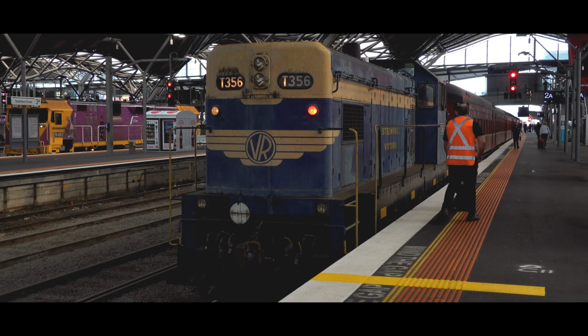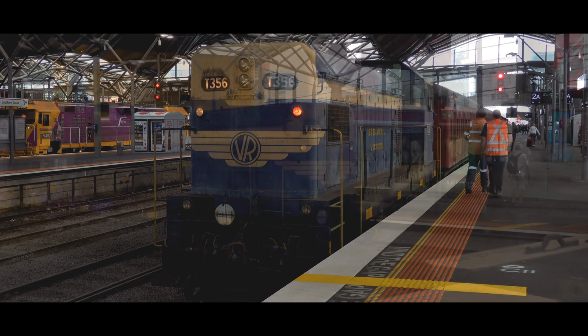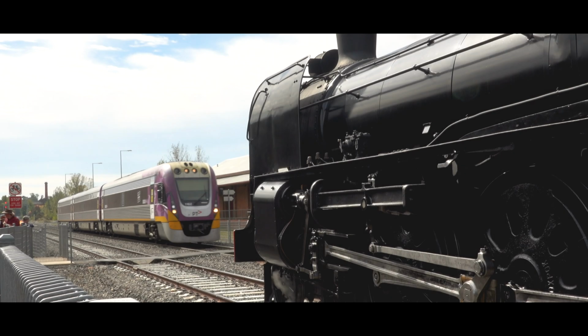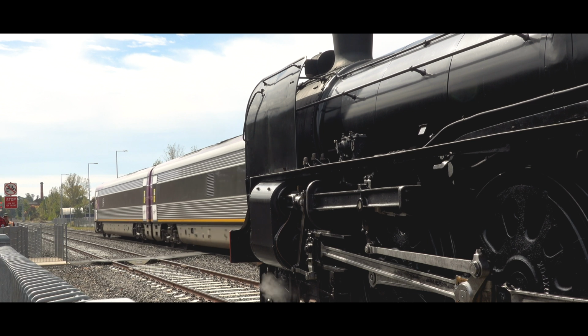The other locomotive was T356. Built in 1959 in Granville, Sydney, this locomotive has been in preservation since 2001. Now once the Melbourne-bound Velocity had arrived, it was a quick scramble back aboard to Bendigo.